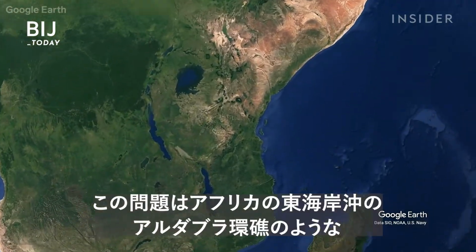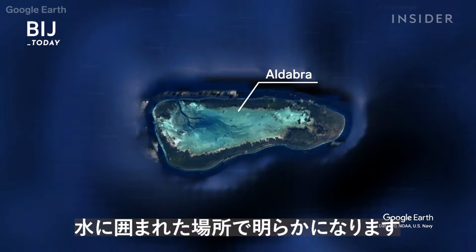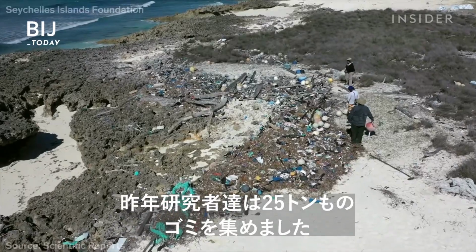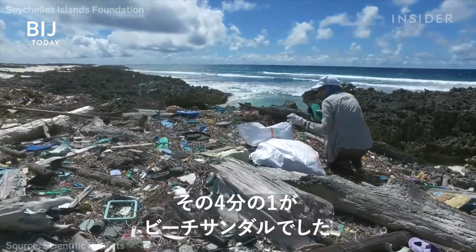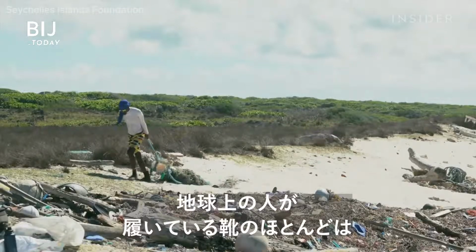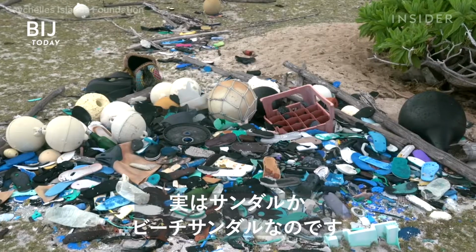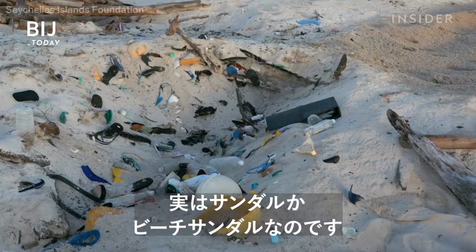The problem becomes apparent in places surrounded by water, like the Aldabra Atoll off the east coast of Africa. Last year, researchers collected 25 tons of trash there. They found that nearly a quarter of it was flip-flops. If you actually look in the world at what shoe is worn by the majority of people on the planet, it's actually a sandal or a flip-flop.